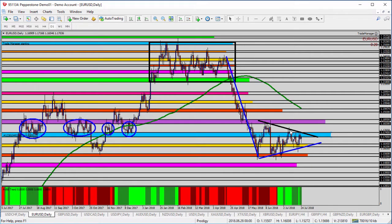If we're going to trade within this consolidating pattern, we would look to enter or exit trades at the blue or the yellow shaded area. Because why? That's what the market's been doing. It's been entering and exiting trades at the blue and the yellow shaded area.